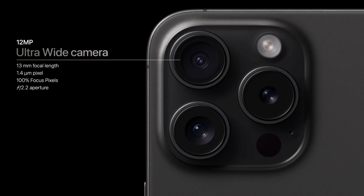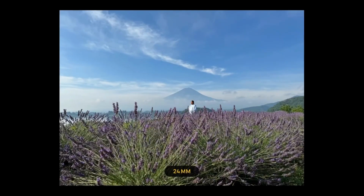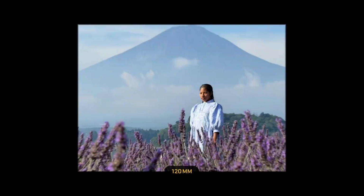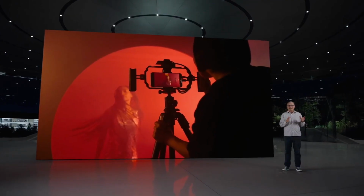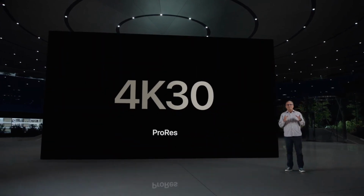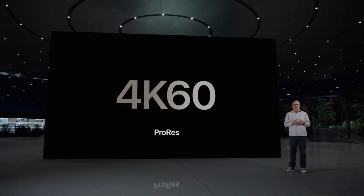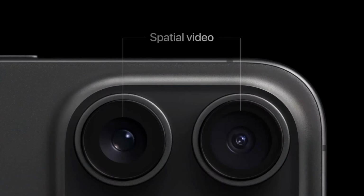In addition to enabling one of our users' favorite features on the Pro models, macro photography. Macro is one of the 7 lenses of the new Pro camera system with a 10x optical zoom range going from 13 to 120 millimeter focal length, making iPhone 15 Pro Max more powerful and more versatile than ever. Recording to an external drive enables even higher quality recording options, pushing ProRes 4K up to 60 frames per second for the first time.